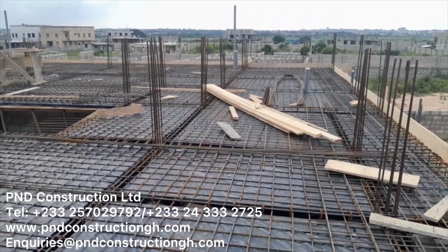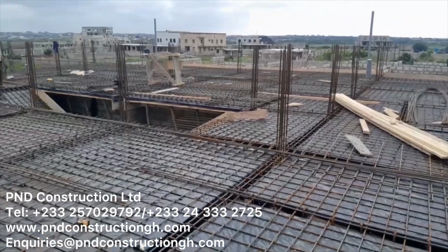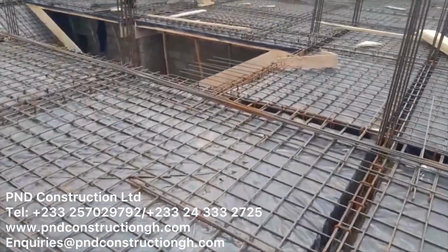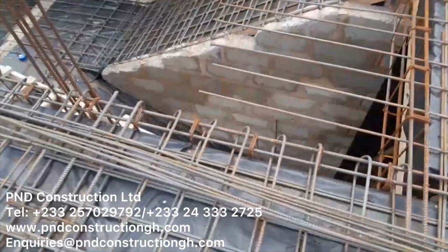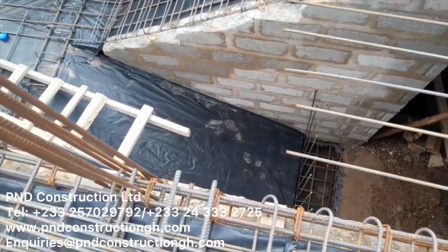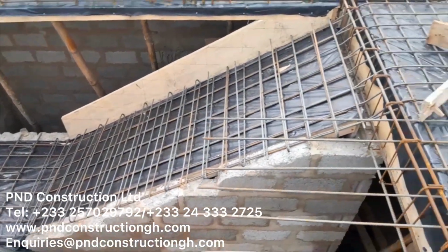Today's episode we're going to be at the Lashibi project, and we just wanted to bring you an update on where they're at. So today's mostly about the first floor casting. If you want to know a bit about this project, we have lots of previous episodes on the channel. This is a 4-bedroomed semi-detached, and there's 2 of those on the one plot, which is 70 by 100.